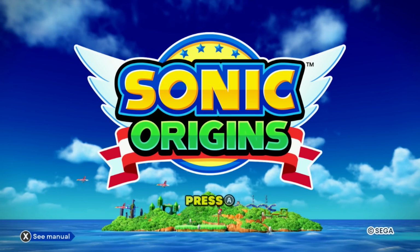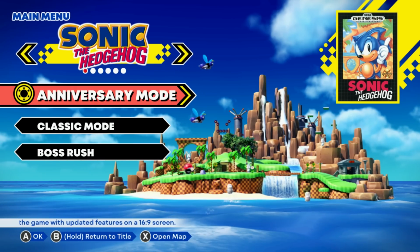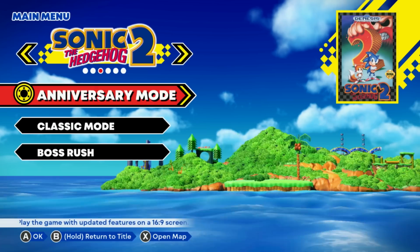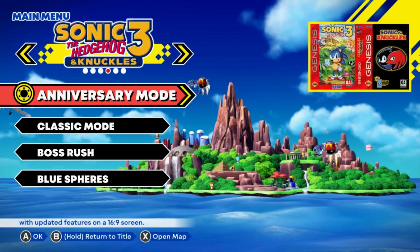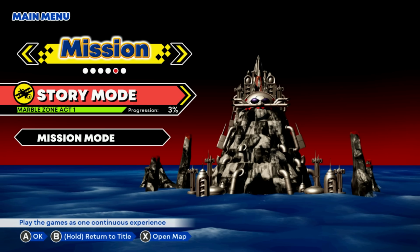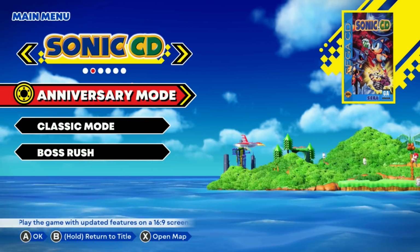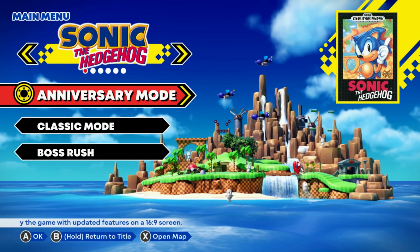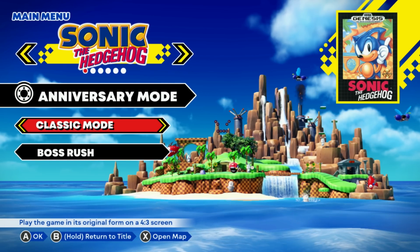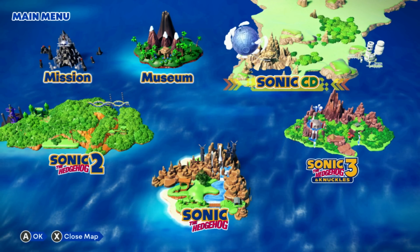I quickly wanted to show you what the package looks like, just in case you're curious. You could get into any one of the games. You have Sonic the Hedgehog, Sonic CD, Sonic the Hedgehog 2, Sonic the Hedgehog 3, and Knuckles. There's also this mission story mode thing that pretty much takes you through the entirety of it, I think. But I've just been going into the games individually and checking those out that way. There's also a boss rush for each one of the games. There's this really cool map that shows you where everything is.